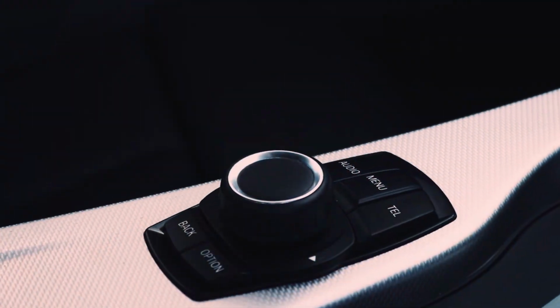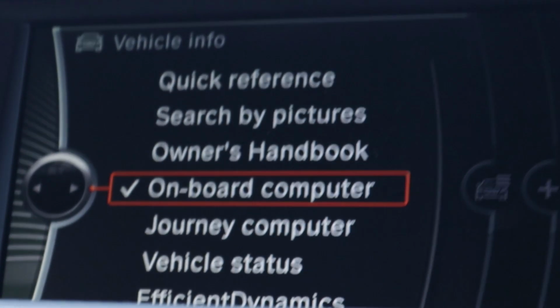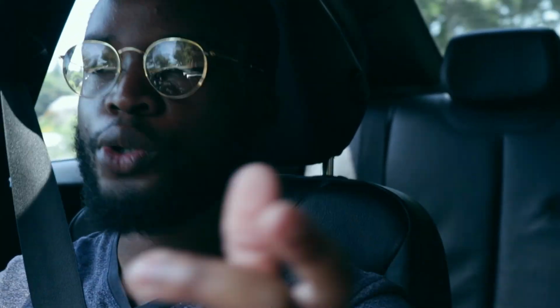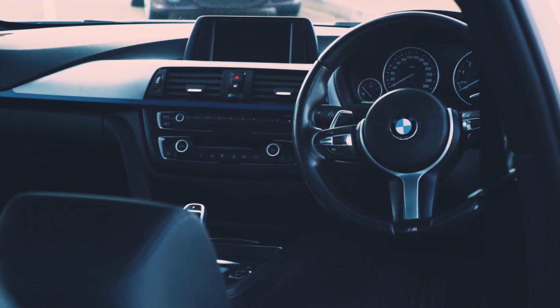This is just the basic iDrive. It's not the full-size screen. It has the standard sound system, which is decent. It could be far better, however. Dual zone climate control, the works. It also has a sunroof, xenon lights and quite a dark interior.